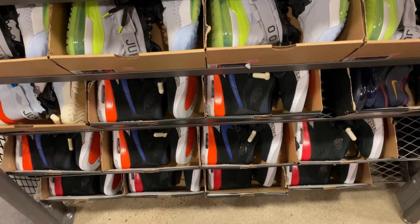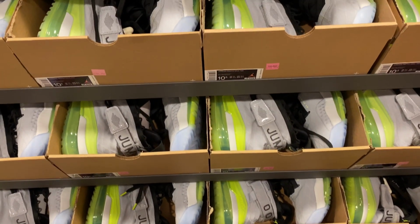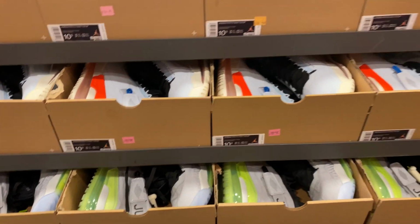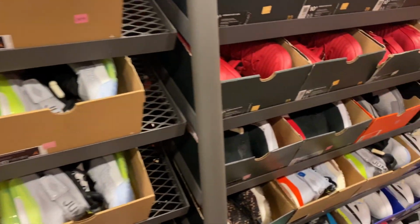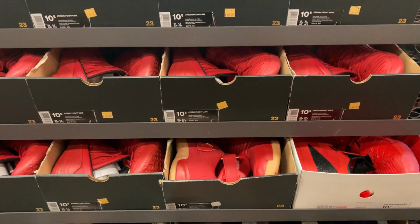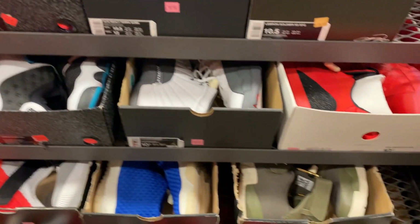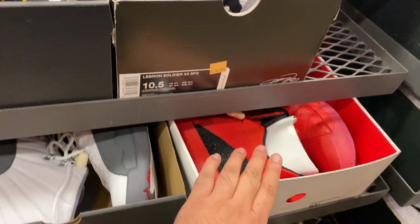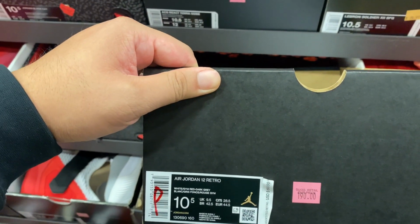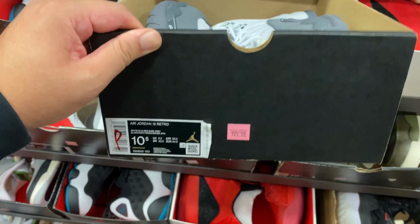And of course, if you guys are looking for the 312s, they have them here. And also the Proto Max 720s in the lime green, in the blue tint colorway. Just gonna go down the aisles for you guys. A lot of Team Jordans. There's a couple Air Jordan 33s here. Oh wow, they have the Air Jordan 12 retros. Wolf gray. Retail price though.